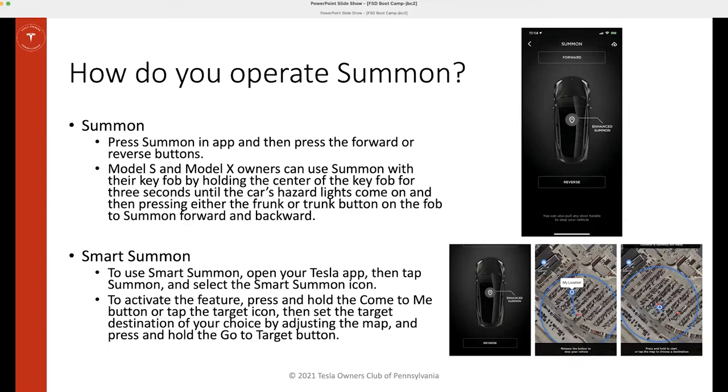Now, I personally don't have the guts to do that, to be perfectly honest. What I would suggest you do, and I've done this a couple of times, is go to an empty parking lot sometime and play with it. Put the car in a parking spot, use smart summon, walk away, try and get the car to navigate to you and see how reliable it is. And honestly, to tell you the truth, I haven't tried in a while and it may have improved.